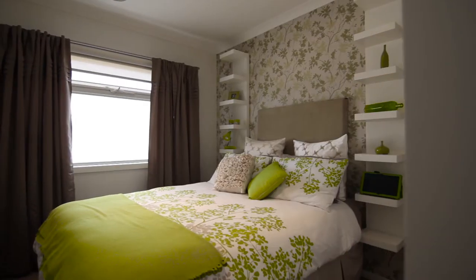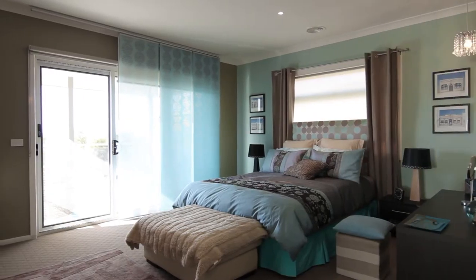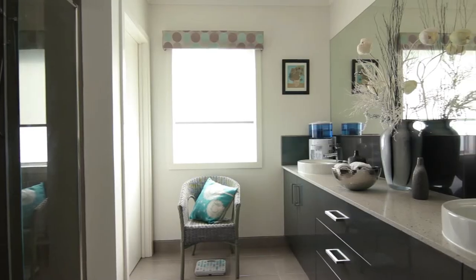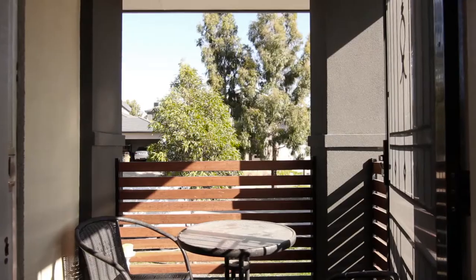And three bedrooms, including a stylish master with private balcony, perfect for taking breakfast on a lazy Sunday morning while admiring one of the best outlooks on the estate. Two luxurious bathrooms, powder room.